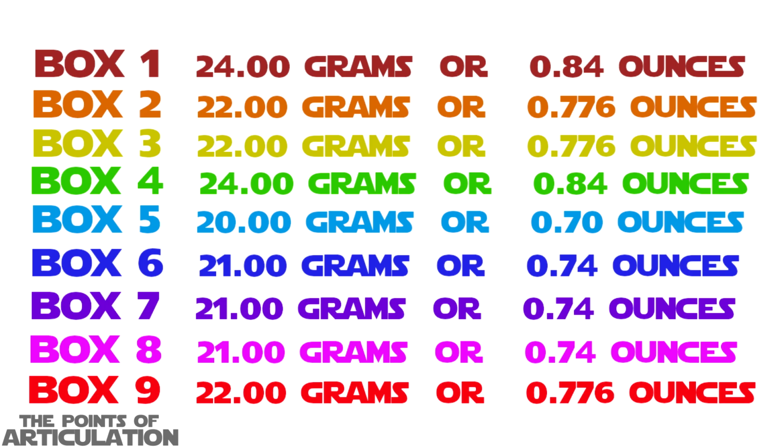So on the left hand side we have the numbered boxes, in the center we have the weight in grams, and then on the right hand side we have the weight converted into ounces. So what does this all mean? It means that we do have some boxes that could be duplicates, or some that are very similar in weight. For example, box 6, 7, and 8 all are very close. We're talking 21.61 through 21.70 if you count the 2 to 3 decimal places that the scale picked up in grams. I rounded that, of course, to just 21, but they are very close.